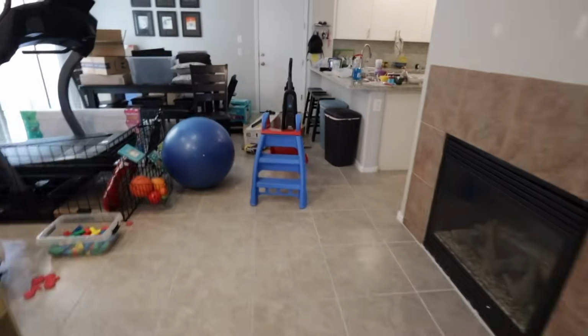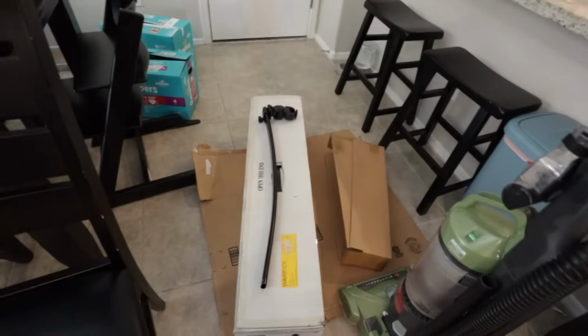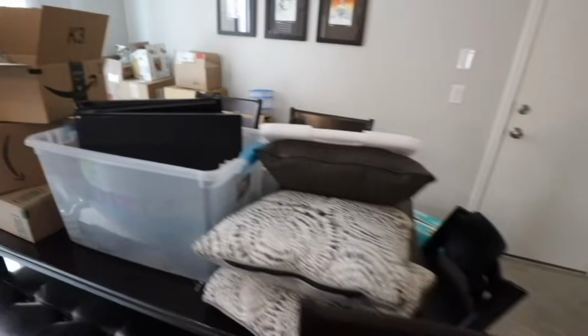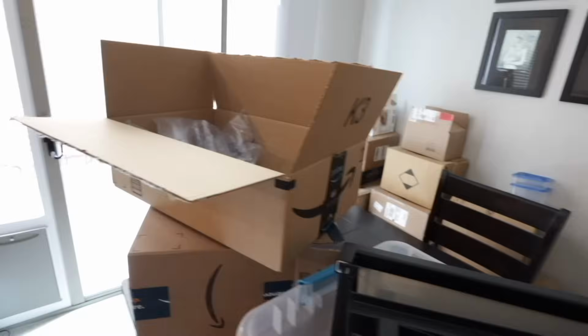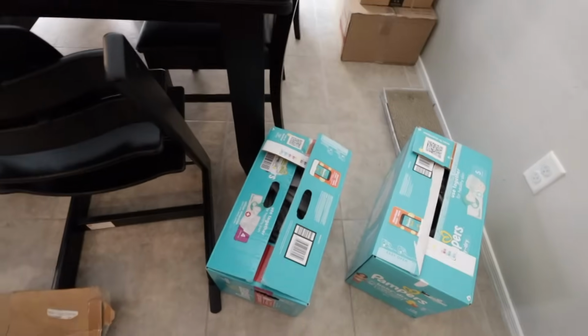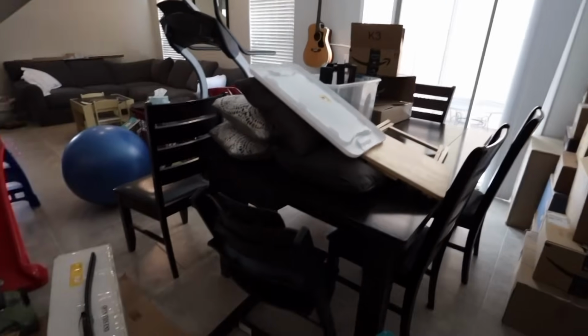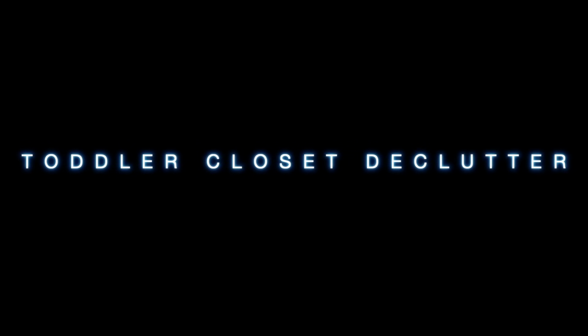Okay, so here is the chaos that is out in the dining room now. We have my brother's vacuum, Christmas tree, computer stand, throw pillows, end tables, extra boxes for packing. There's some kitchen stuff in that one. And then we also have extra boxes down here. And then we have another kitchen box and some donate stuff from me. So we have a whole lot of stuff to move out of here. But I'm not.